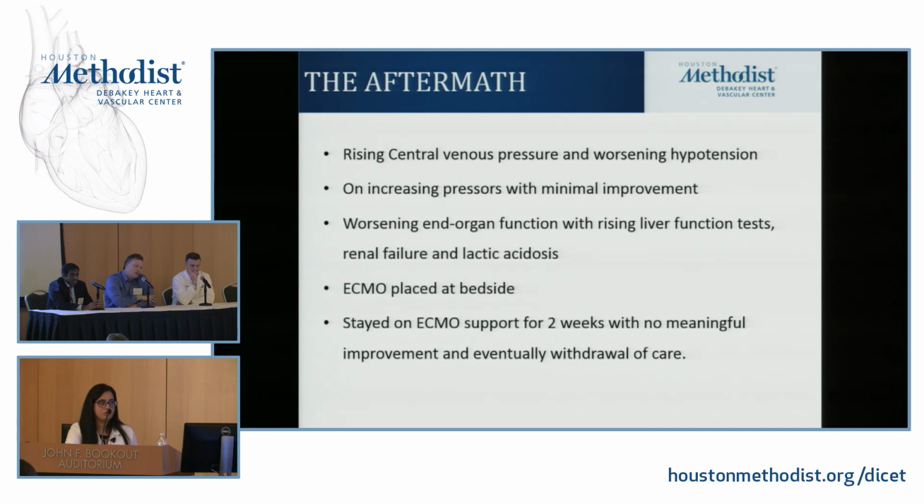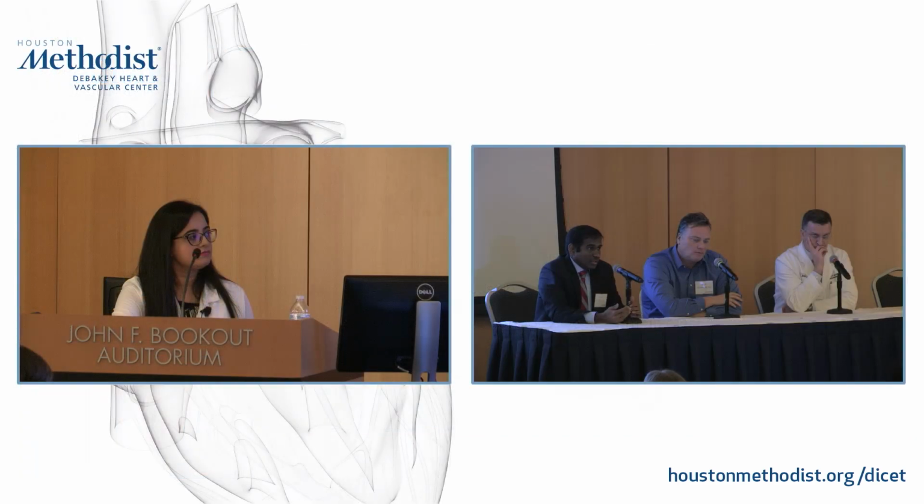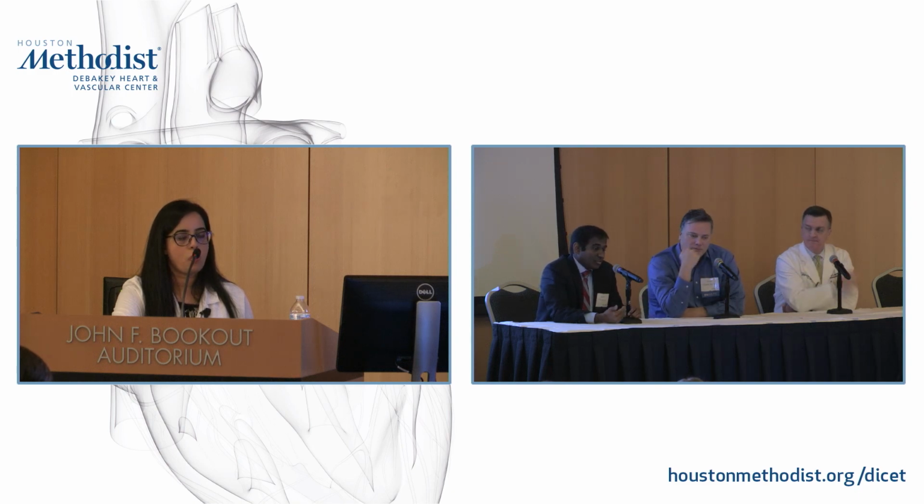So the lesson, at least for me, I learned here was that maybe early RV support could have helped this situation, and maybe she wouldn't have died. So one could argue that we should have done an ECMO support up front. Right? I think ECMO is an aggressive measure, but so is a BiV support. And again, I don't have a right answer because everything that we do are higher risk interventions.